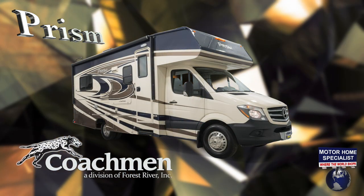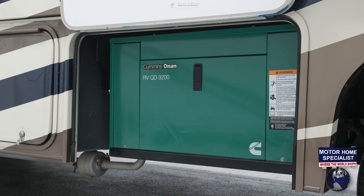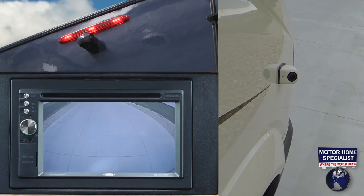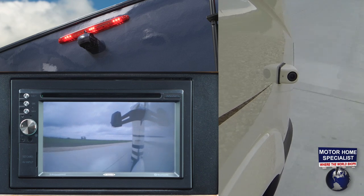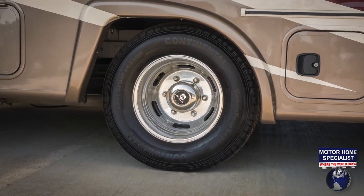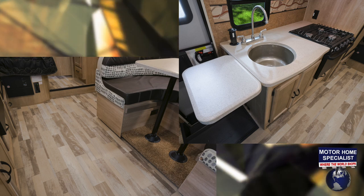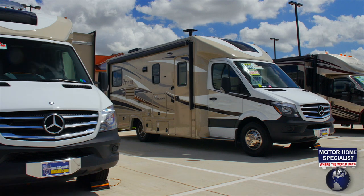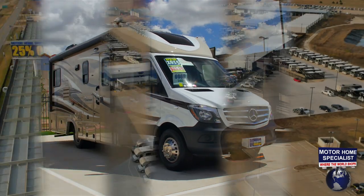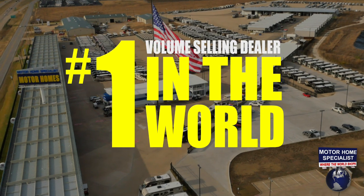You'll also find a host of available features and options on select units, including your choice of either an LP or diesel generator, three camera monitoring systems, aluminum wheels, beautiful and durable flooring and countertops, and much, much more for much less when purchased at Motorhome Specialist, the number one volume selling motorhome dealership in the world.